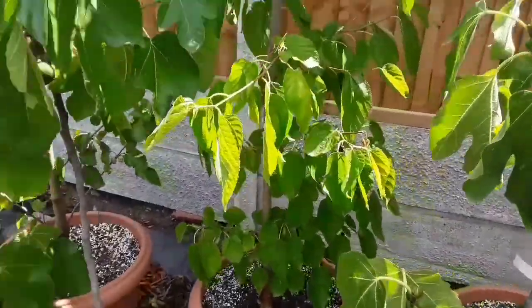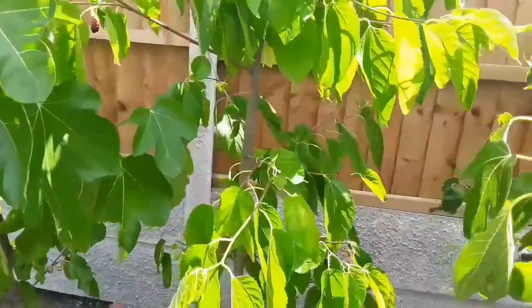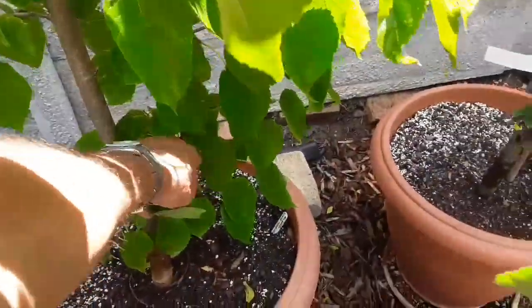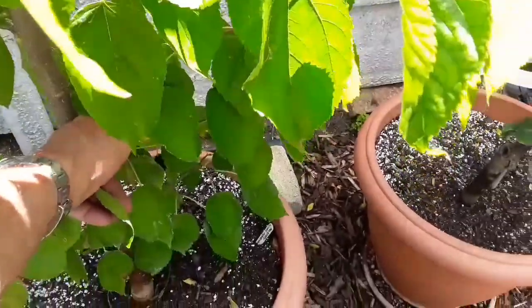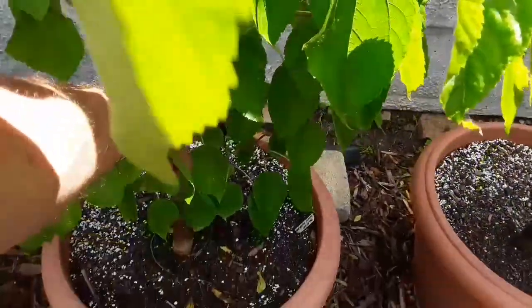Next to it is my Illinois Everbearing mulberry that has still got some fruits on it, which you may be able to see if I just move the leaves. I should probably pick those today. I don't know if you can see them or not. Again, the sun's shining on the video, so it makes it very hard to see what you're focusing on.